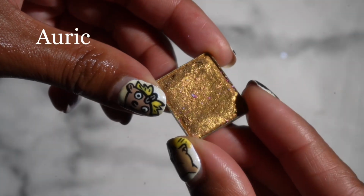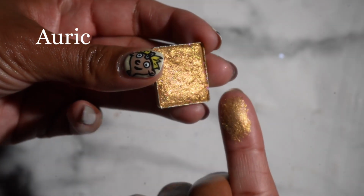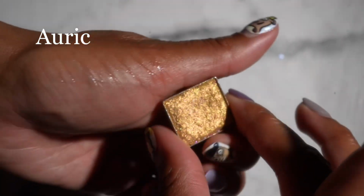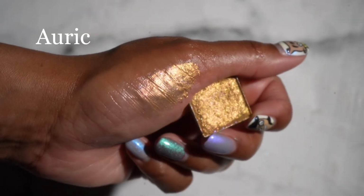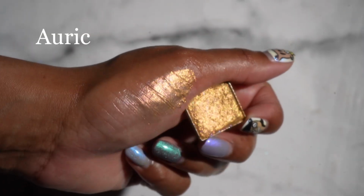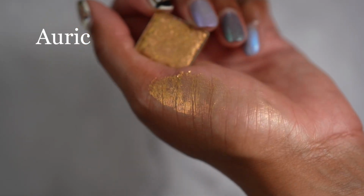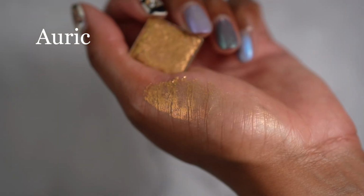And next we have the shade Auric, which is another deep iridescent multichrome. It's described as having a yellow tan base with an orange, peach, and yellow shift. I also wanted to mention that the newly launching palette On Top of the World has many iridescents in there that have a base pigment to them as well. I think it's just nice to have some options like that, especially for medium to deeper skin tones.